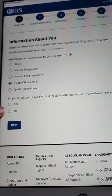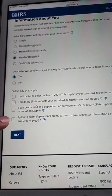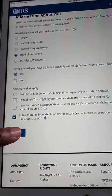Do you have a job that regularly withholds federal income taxes? Yes. Select any that will apply. Keep in mind she has one child, so we're going to do I plan to claim dependents and click next.